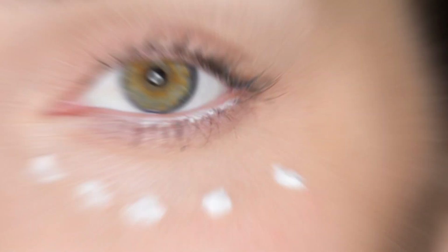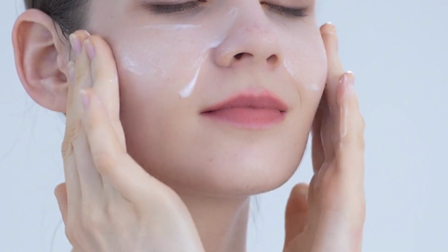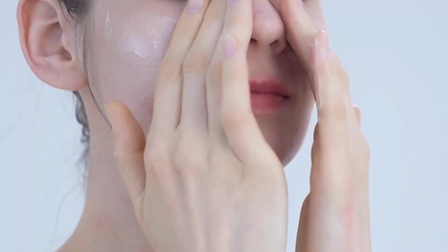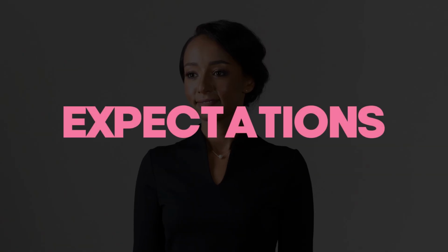My advice? Use an eye cream with caffeine and peptides instead. You'll get better results and won't have to deal with a sticky mess. Also, remember, dark circles can be caused by a lot of factors like genetics, sleep, and diet. So a mask alone isn't going to be the ultimate cure. Manage your expectations here, folks.